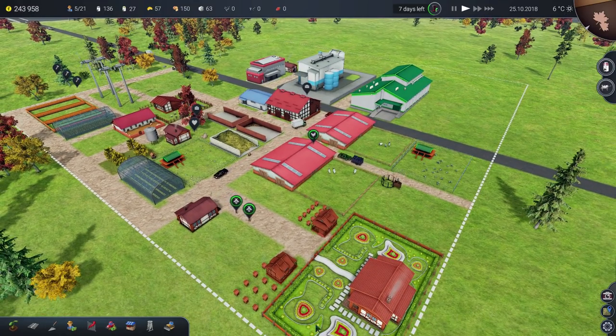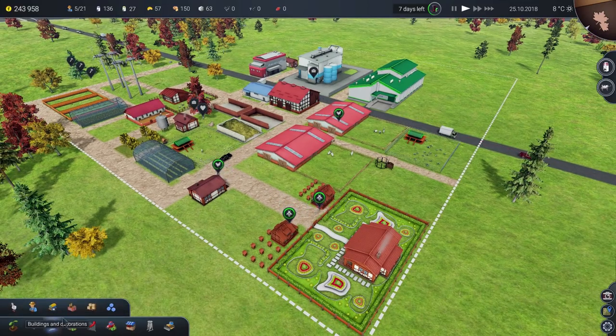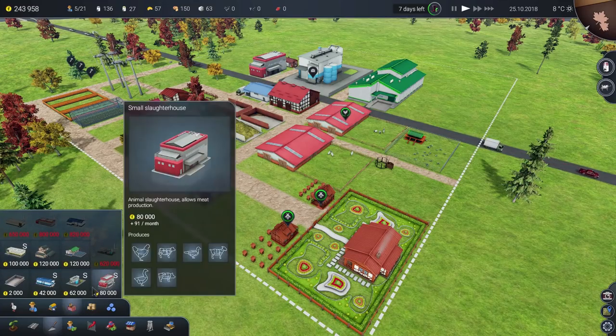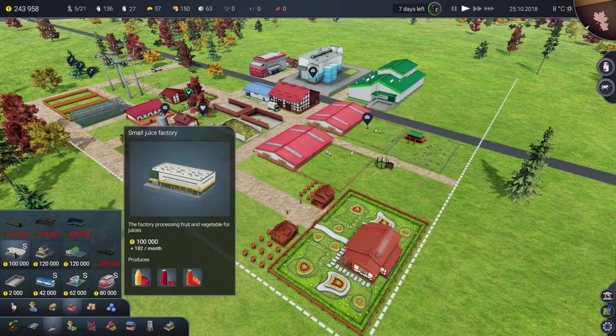I mean, yeah, I want it more than this one square. And I do want to get the other buildings in. And another thing I want to do, which is exciting, is we've got these production things in. I want to get the other production buildings in because I just think it's exciting. So currently we've got the milk processing plant and the slaughterhouse. There is also the frozen food factory here. $42,000 to build, or $40,000, whatever the units of money is. But, you know, you've got cherries and raspberries and strawberries that are frozen. And here you've got the juice factory.